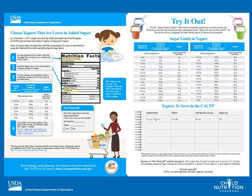As you can see, our worksheets are visually appealing and include the use of charts to help program operators determine if a yogurt meets the sugar limit, as well as a space for the user to write down favorite brands and types of yogurt to purchase. A similar worksheet is also available to help determine if a breakfast cereal meets the sugar limit.